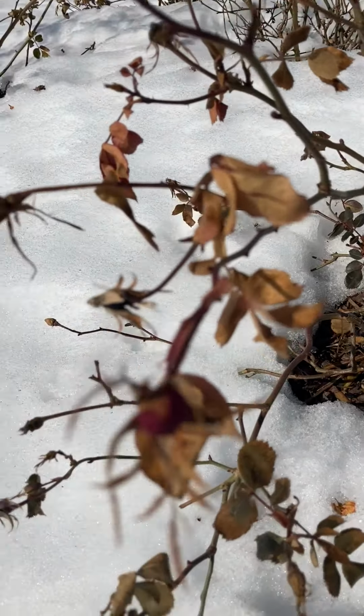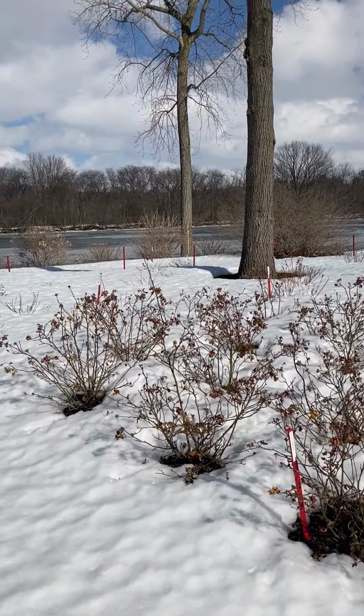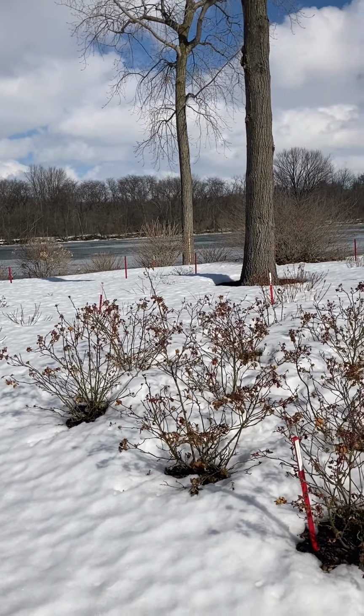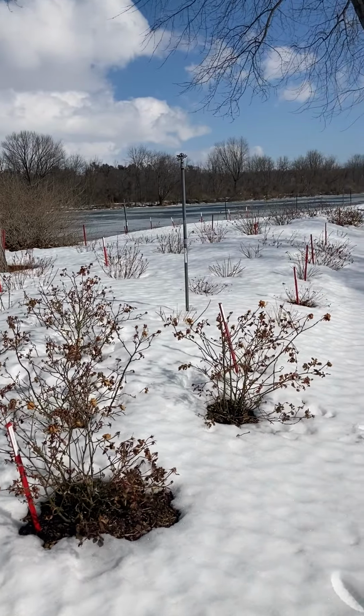And that's it. So this is a planting of Oh So Easy double red rose. You can see what we did to prepare them for winter. Just a nice thick layer of mulch, and then an attentive eye in spring. I really look forward to seeing these in summertime, so we'll definitely be checking back in with these.